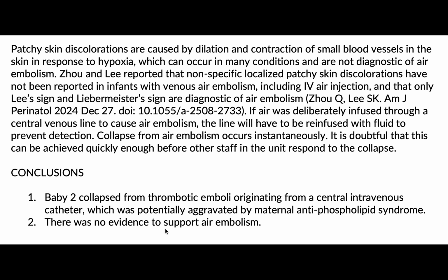Collapse from air embolism occurs instantaneously. Obviously, we've discussed this several times. It is doubtful that this can be achieved quickly enough before other staff in the unit respond to the collapse, as we've mentioned previously. Conclusions. Baby 2 collapsed from thrombotic emboli originating from a central intravenous catheter, which was potentially aggravated by maternal antiphospholipid syndrome. There was no evidence to support air embolism.